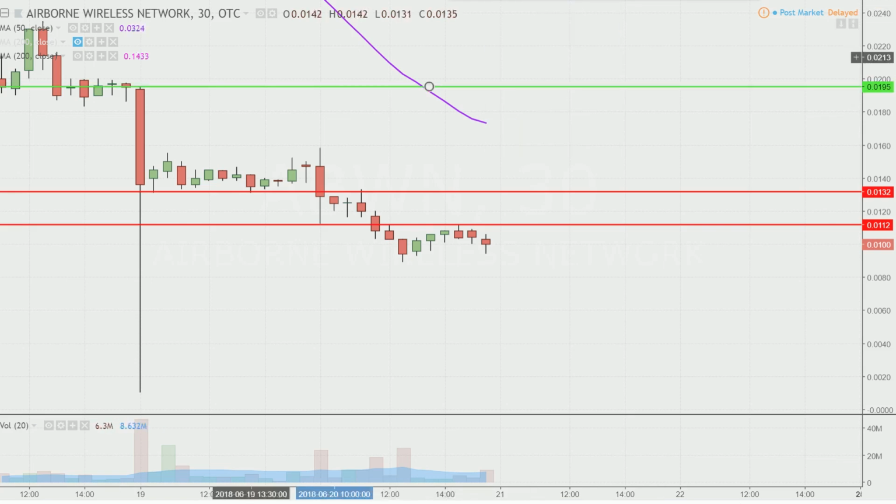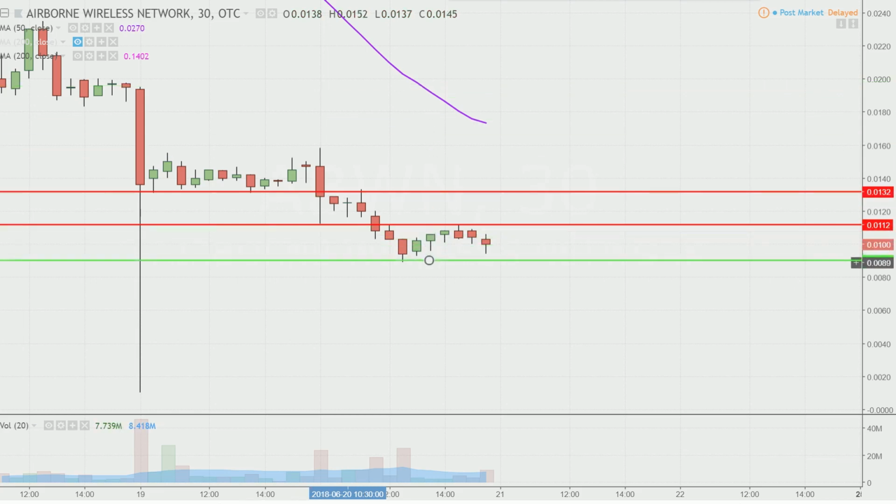Now on the flip side of things, where are the levels of support? Pretty straightforward right now, just like I've talked about in past videos. It's all about where the bleeding finally stopped today, and that was down here at 0.0089.